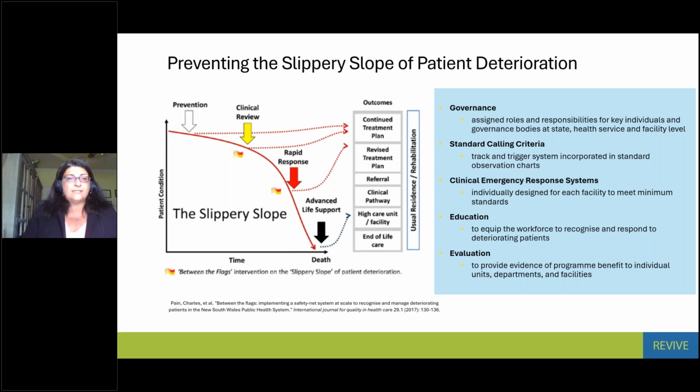And what we're trying to do is not get to the bottom of the slope. We're trying to prevent advanced cardiac life support and mortality, obviously. But rapid response is kind of a step up from that. Clinical review is earlier upstream than that. And then prevention, obviously, we don't even fall off the slope at all. And so this is where they actually have regulation about this now in Australia. So it's very widely spread, but it just gives a great picture, I think, of what we're trying to accomplish with these rapid response programs.